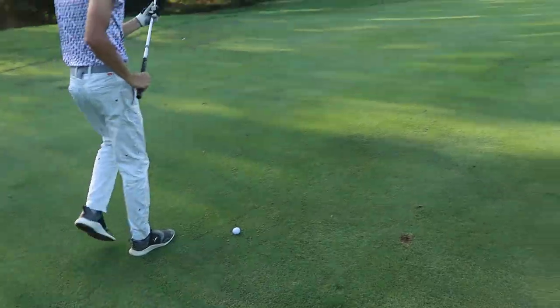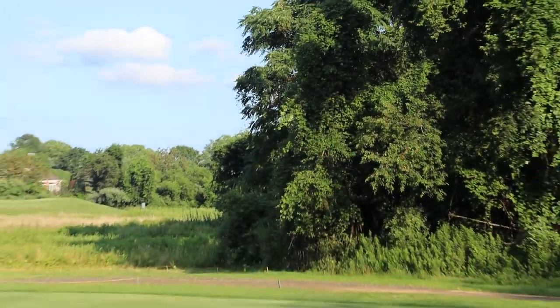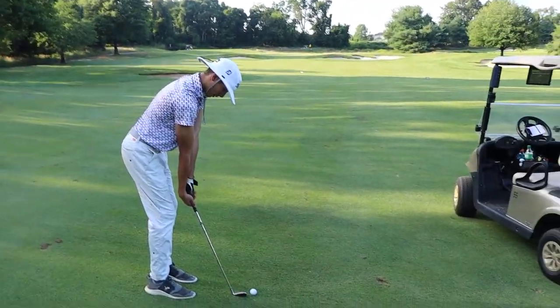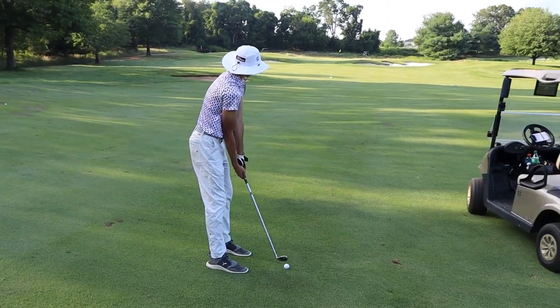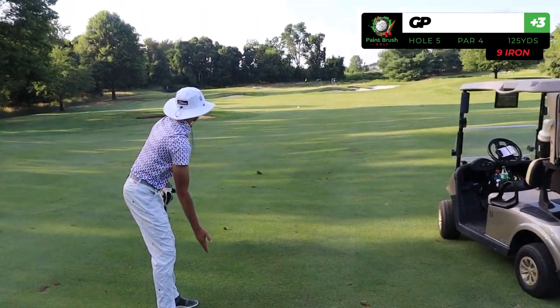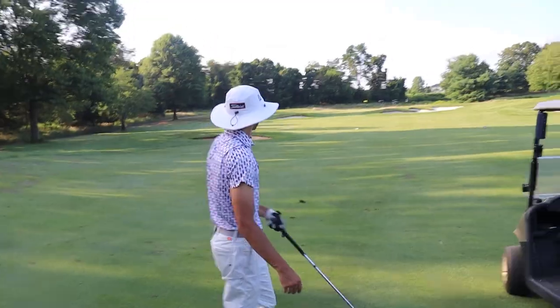So here's where GP's tee shot ended up. He snuck through. That tree is his friend. It went right through that hole right there. Awkward slope, but a fairway nonetheless. 125. 125. Nice stock 9-iron. Came out really fat with this lie. Chip it a putt, gotta save par, must. Not a bad look there though.